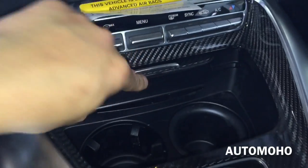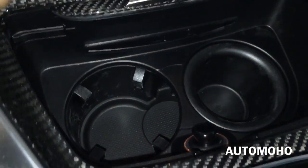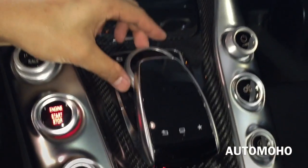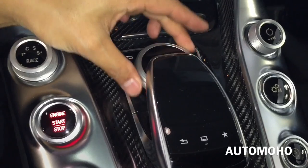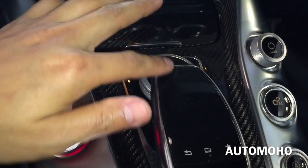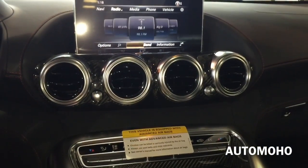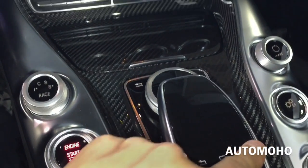Carbon fiber trims on the center console as well, with dual cup holders here. Very nicely designed. Here you have the controller to the infotainment system. You can just turn the knob around to move around the screen, push down to select, or move it up, right, down, or left. And here you also have the touchpad that you can use as well. You also have the back and the favorite button on there.